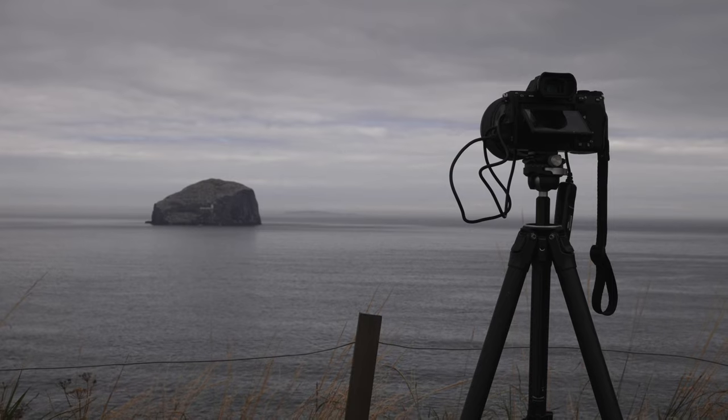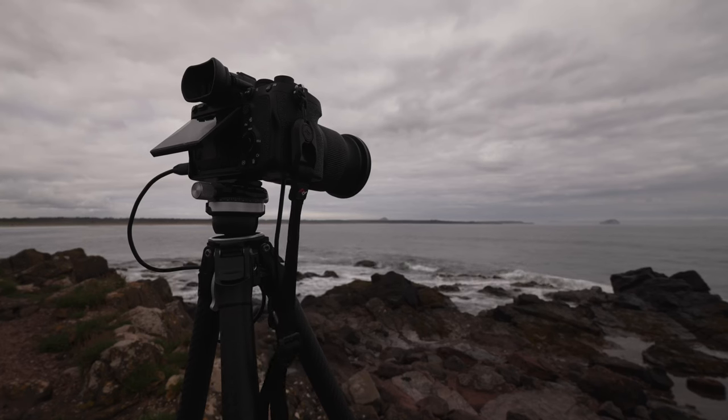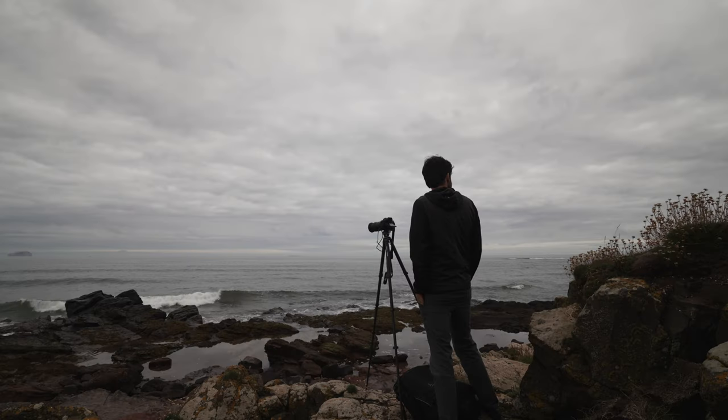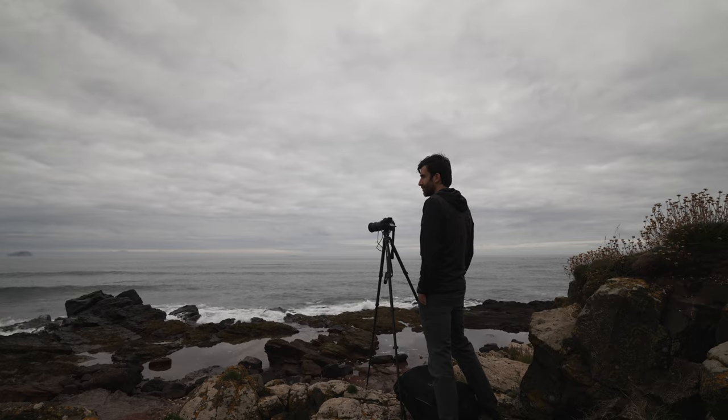But even with the light on my side, I didn't like the photos I was getting of it by itself. So I started to look for something to complement the island in the frame. The first thing I tried was some rocks, which made it already much more interesting.